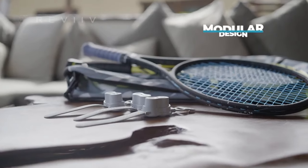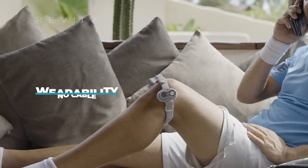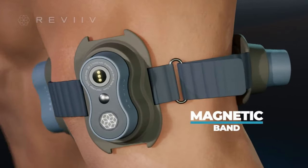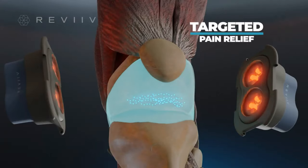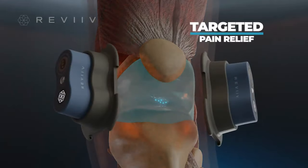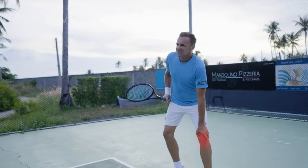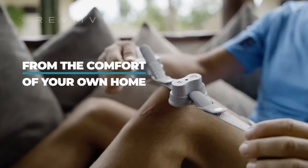With its modular design, it's small, portable, and easy to use. Use it hands-free and cable-free. The magnetic bands are easy to connect and stay secure. Accurately target pain and inflammation for fast, effective relief. We're working with world-leading scientists and doctors to bring clinical-level, next-generation laser technology to the comfort of your own home.